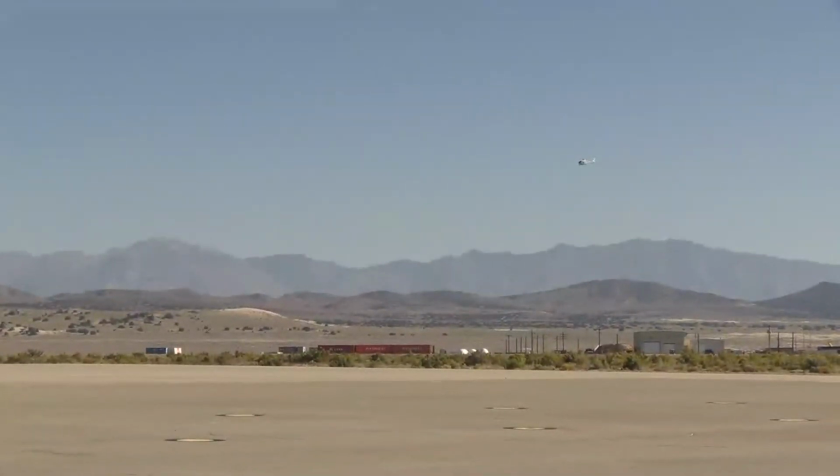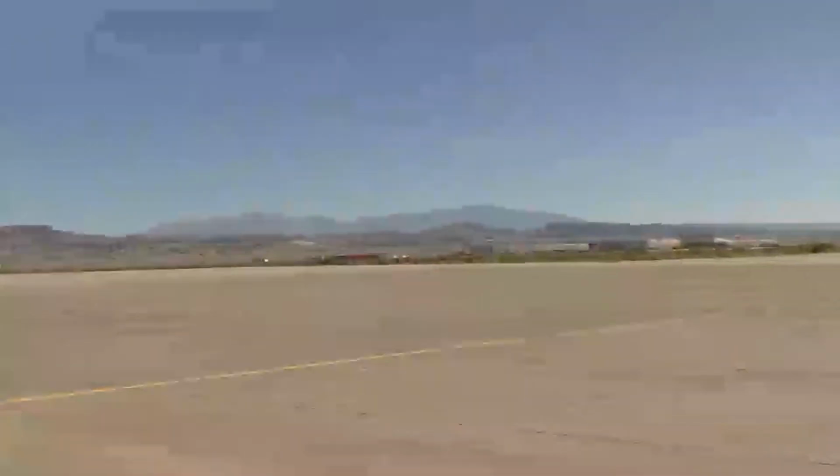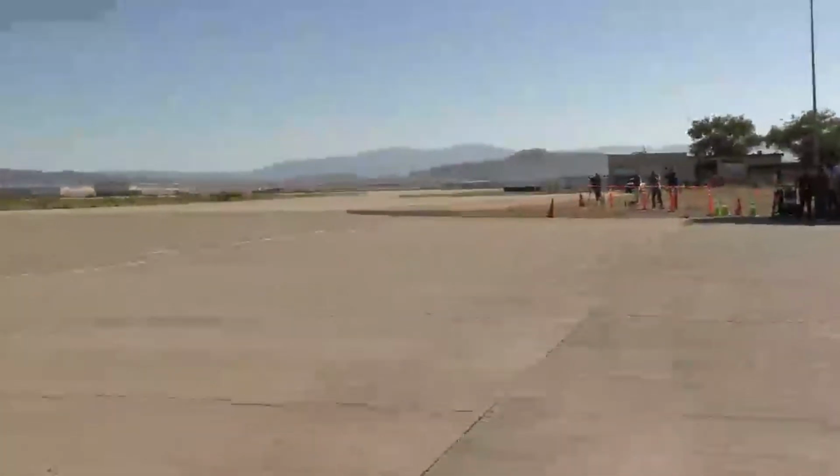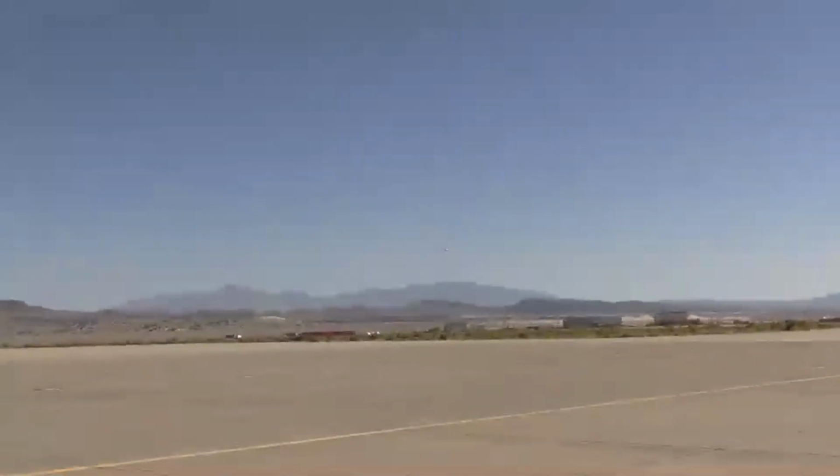Woo, thank you, recovery team. All right. Look at the recovery team people passing by, the ones on the ground out there. Pretty cool. All right.